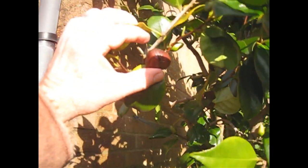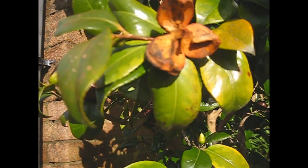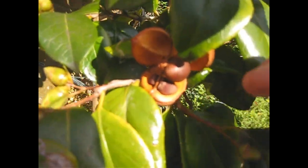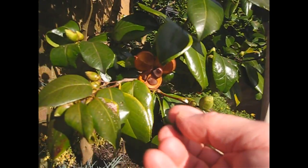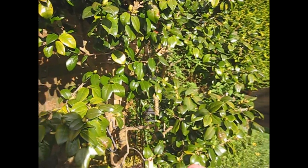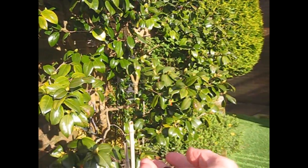Well, actually, they start out looking like this. There's the fruit there, and then they split open in the sunshine and drop their seeds. So I thought I'd see if I could find one that's still got the seeds there, and collect these seeds and see if we can grow camellias from this plant. It's likely that it won't be the same variety because they tend to get cross-pollinated and you get new ones. Well, there we are. We can have Camellia rogersii or something.